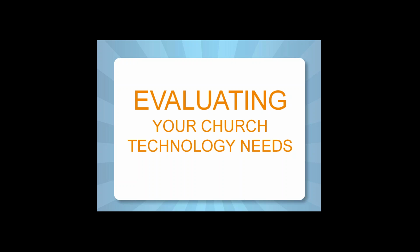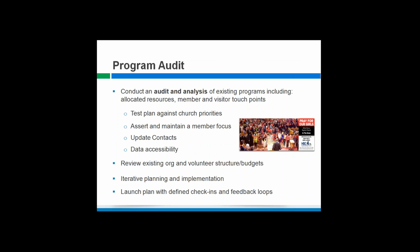So let's talk a little bit about evaluating your church technology needs. The key steps when you're looking at these types of technologies is really to do a program audit. Again, we work at Connexus with large churches, small churches, every size church, and across the spectrum, folks are at different points. So I would encourage you to do an audit analysis of where you are. Establish a baseline of what you have.